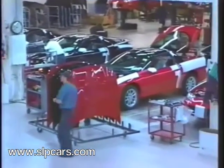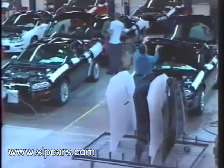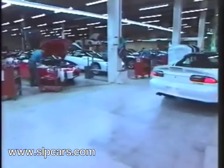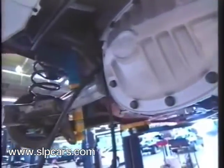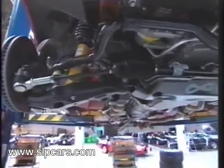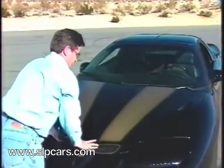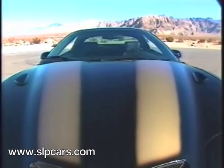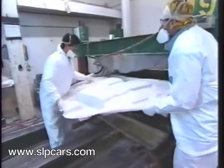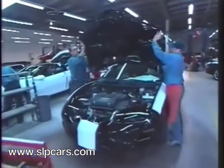Today's Firehawks and SS Camaros are created in SLP's new facility, located 20 minutes away from GM's F-body assembly lines. Under one roof, SLP's 250 car builders handle the complete transformation from great car to supercar. Stock rear axles are changed to high-strength Auburn units. Shocks, springs, and sway bars are upgraded, and bigger brakes are installed. SLP's own designed fiberglass hood, with its more efficient horsepower-making airbox and heat extractors, is manufactured on-site and taken straight from finishing to installation. This step ensures the highest quality control for these parts.